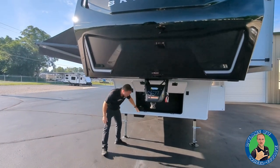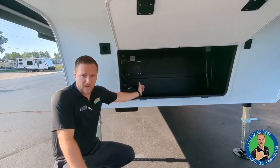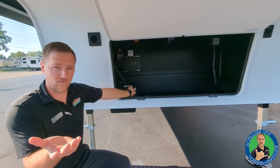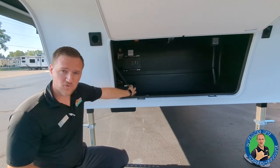And then in here is where all your solar connections are gonna be at. There's a 370-watt solar panel up top. You also have a 50-amp charge controller. That's gonna trickle charge your batteries. So that way you can run your 12-volt refrigerator, you can open your slides in and out, and turn your lights on if you're not hooked up to shore power.